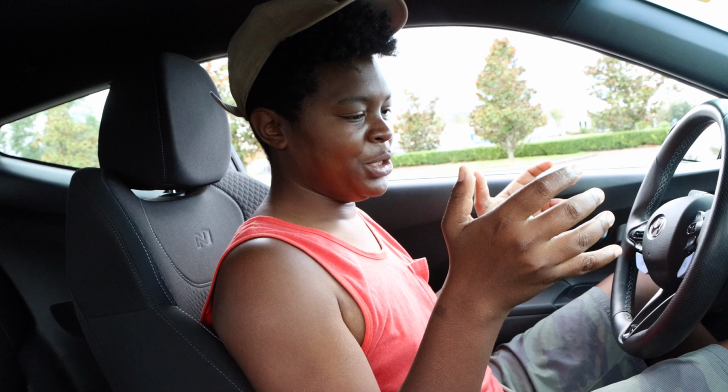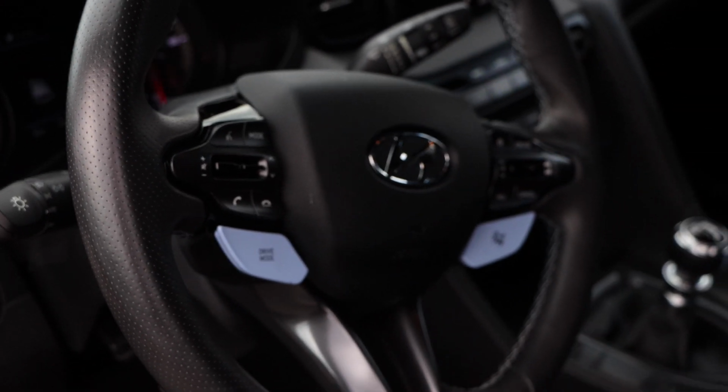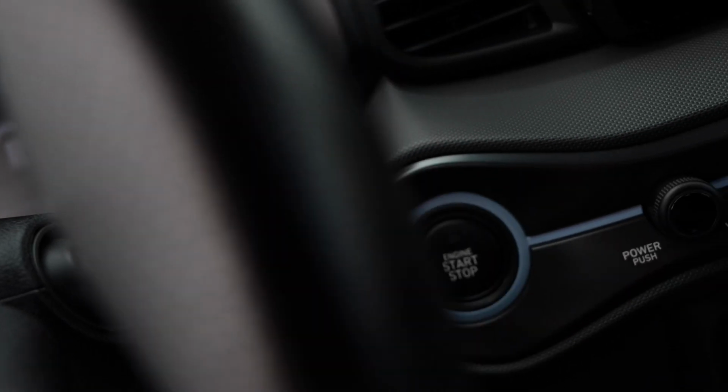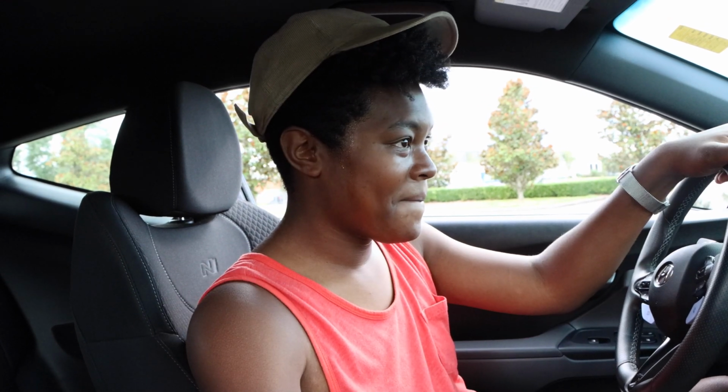All right. So, just like the other Veloster, it's pretty much the same on the interior, but the main difference is that instead of the red packaging, it has this powder baby blue packaging. And to be honest, I really like it. All right, let's go ahead and start this thing up, see what it sounds like. A little bit of a purr. A little popping, a little snap crackle pop. It's the N mode, baby. Let me turn this off. I don't want to waste gas.